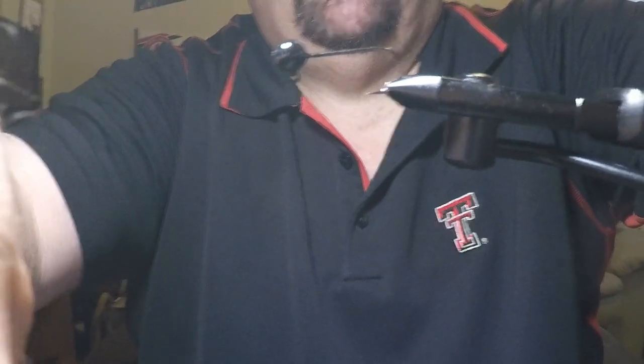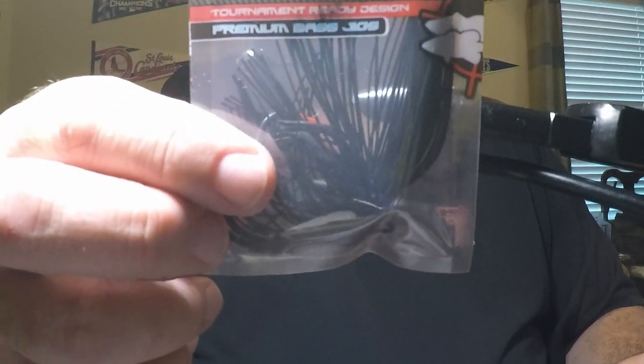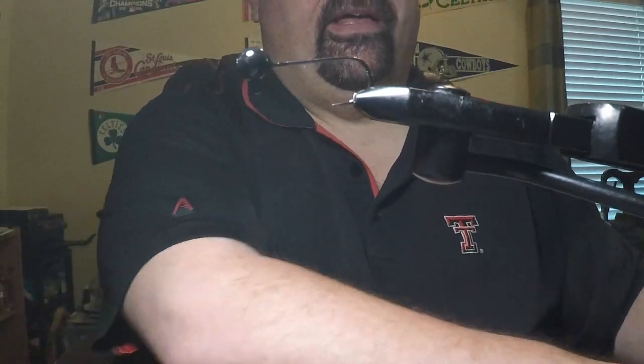Let me get you in the stand, and then we can talk about it. There we go. Slack here. All right, you should be positioned right there perfectly. Got a whole bunch of tackle orders in. Normally I don't do an unboxing, but I did get some of these Beast Coast jigs in, and these things are terrific. I like them because they're tight and compact. They're tungsten. It's a little football head.